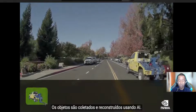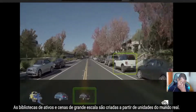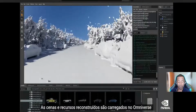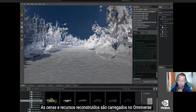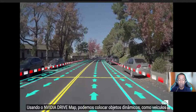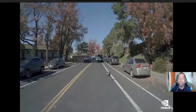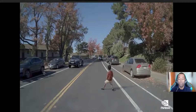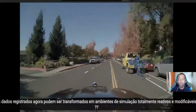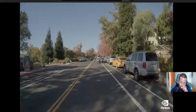Objects are harvested and reconstructed using AI. Large-scale asset and scene libraries are created from real-world drives. The reconstructed scenes and assets are loaded into Omniverse and are ready to use in DriveSim. Using Nvidia Drive Map, we can place dynamic objects such as vehicles, as well as pedestrians. Recorded data can now be turned into fully reactive and modifiable simulation environments for closed-loop testing.